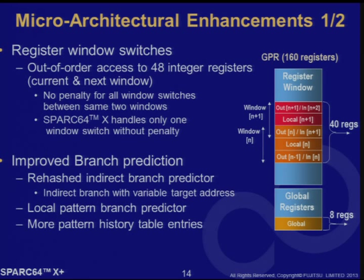SPARC64-10+ also has an improved branch prediction mechanism. It implements a rehashed indirect branch predictor for indirect branches with various target addresses. A new local pattern branch predictor has also been implemented. Finally, the number of pattern history table entries has been increased.